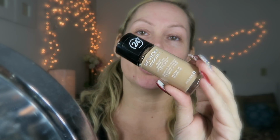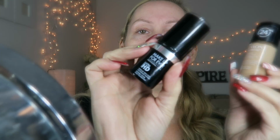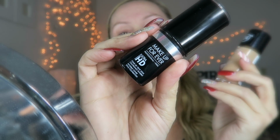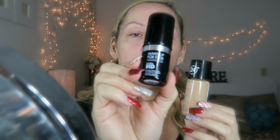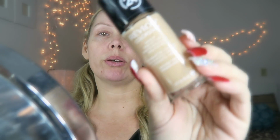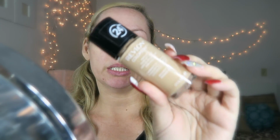And this is the foundation that I love to use right now. This is my everyday one. And this is the one I use when I know I'm going to be doing pictures, or if I'm going to an event or anything like that. So these two right here, the Makeup Forever HD Stick, or the Revlon ColorStay 24-hour, is my daily. But today I'm going to use this one. And this is actually number 118 in the cover stick.